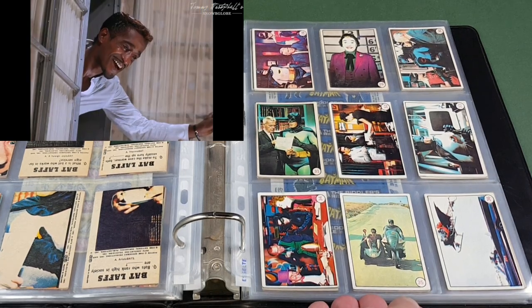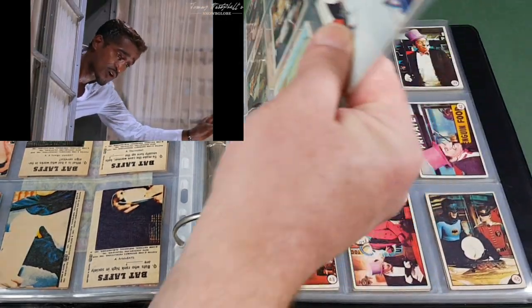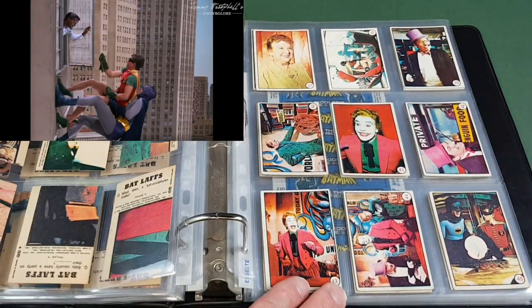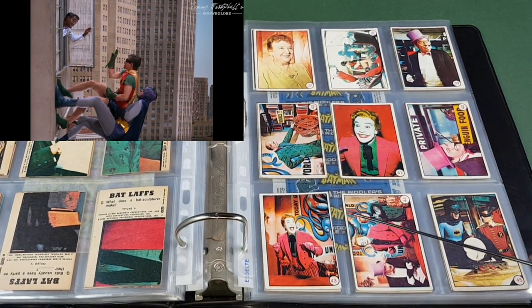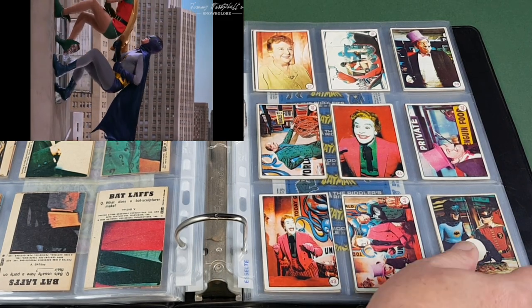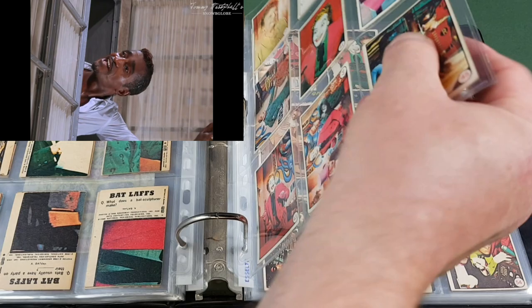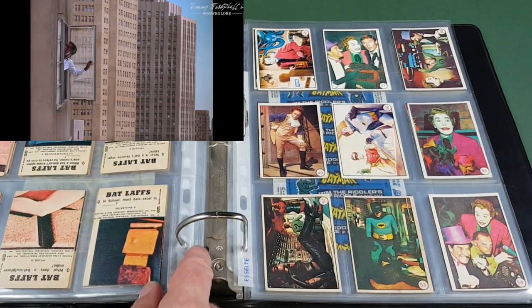Well, it's made me want to go and watch a couple now. Still love the original. Loved it as a kid. It is hilarious, but fun. So much fun. But yeah, these are definitely from the movie. Fantastic little set. And how many was in this one? 55 again, yeah.